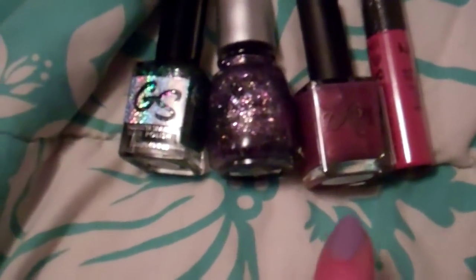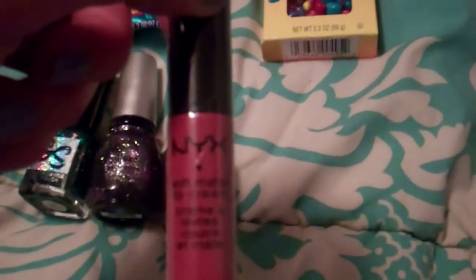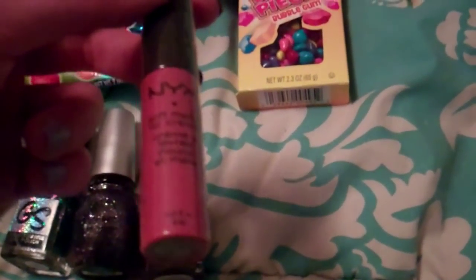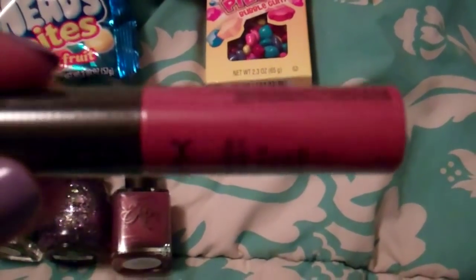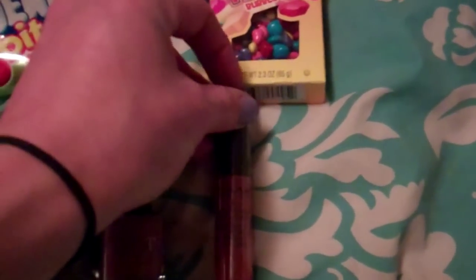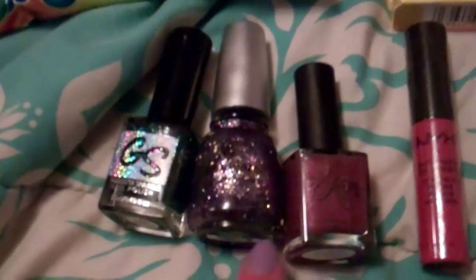And then finally, the nail polish. Oh, and a lipstick. This is the NYX Soft Matte Lip Creams, which I asked her especially to track down for me because all of them here are sold out. And this one is in Sao Paulo. Super pretty. I did not unwrap it yet, so I can't swatch it for you guys, but maybe I will another time. And then finally, for real, the nail polishes.